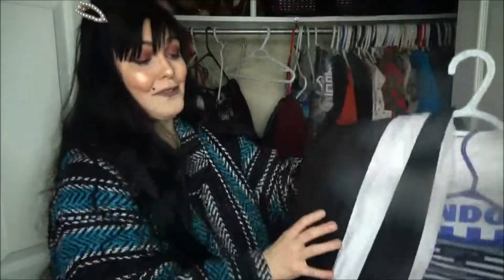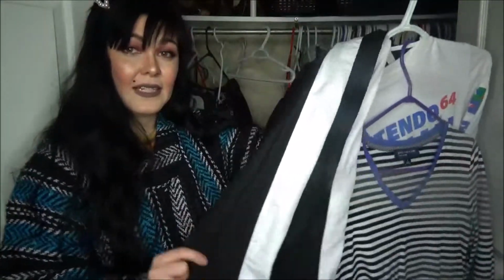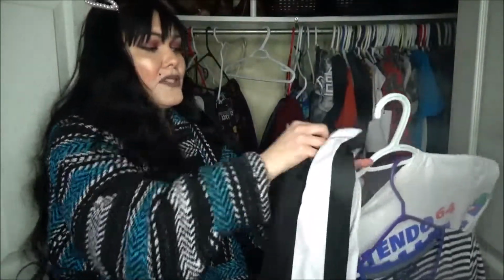Anyways, I decided I gotta start wearing them because I have them. Can't be like that, so I'm just gonna pair it with this outfit because I think they would be really cute together.